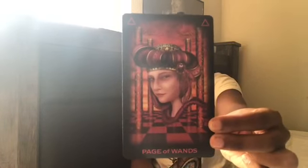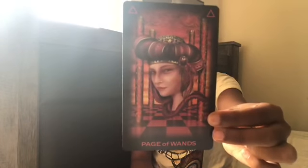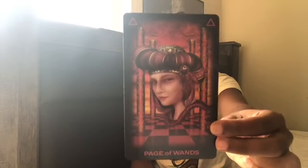I'm getting this message of don't move. I feel like you'll know what that means to you, but don't move. With this Page of Wands energy, it's very young, very lighthearted, but it's also just giving me that sense of just not ready.